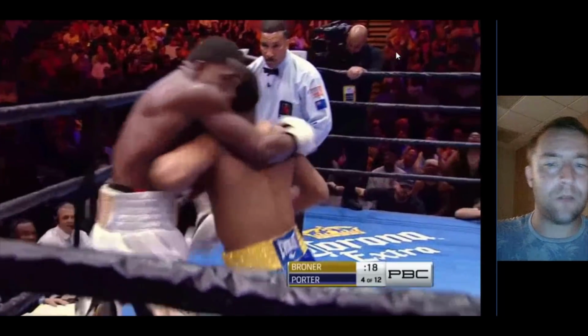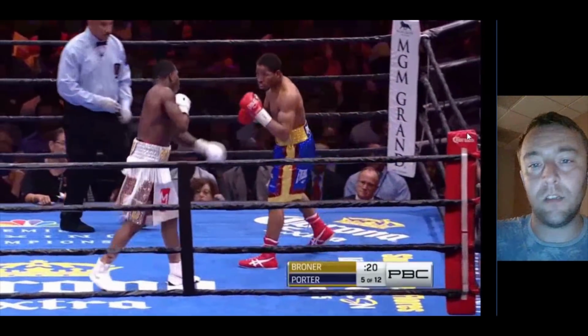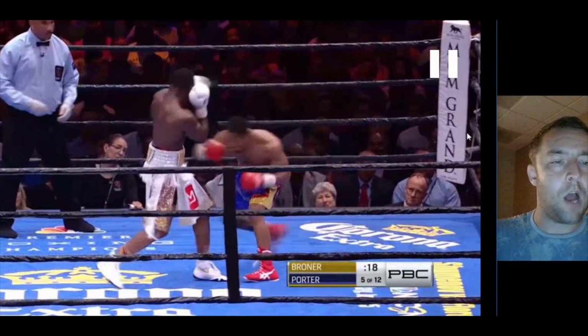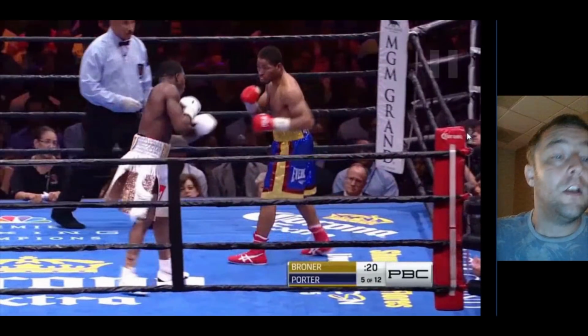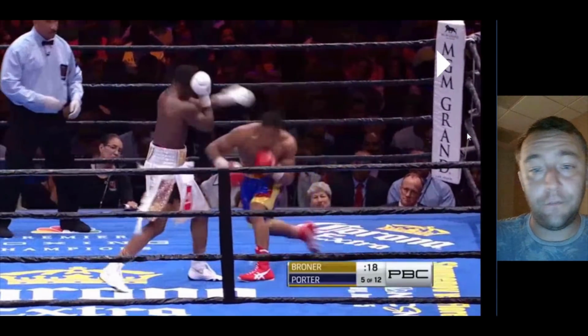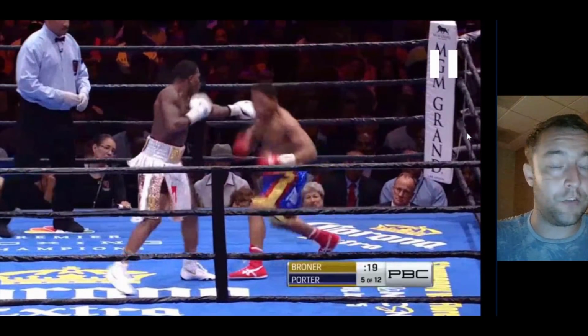He eats that overhand right. He's not doing that great. But then immediately once he starts tying up, and we'll see some more evidence of the tying up. But first, what I want to focus on before we get to that is how Porter shifts forward very similarly. He feints here, gets around the jab, right? Just like he's timing Porter, or timing Broner.